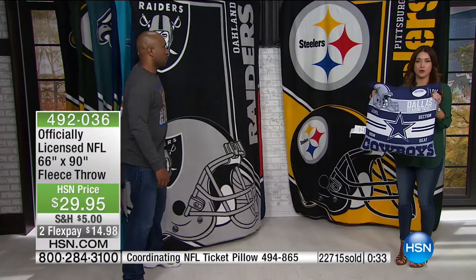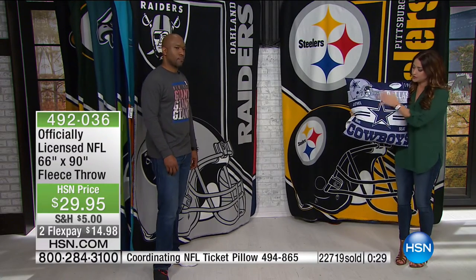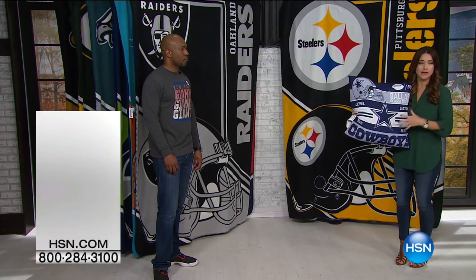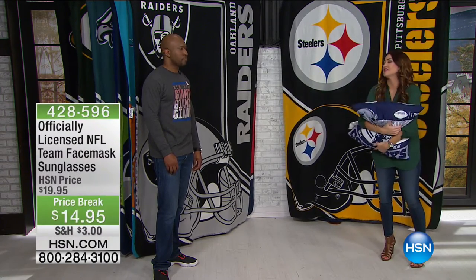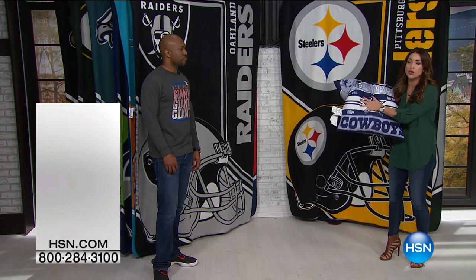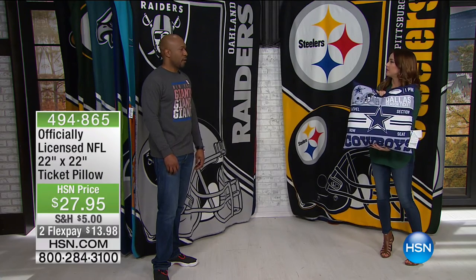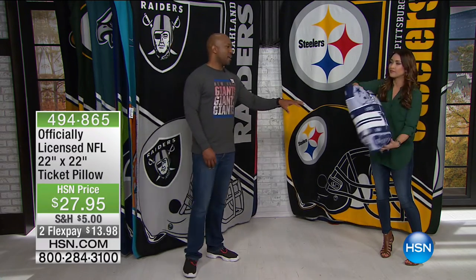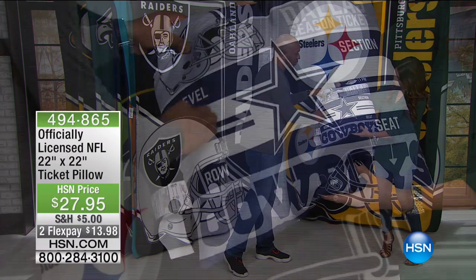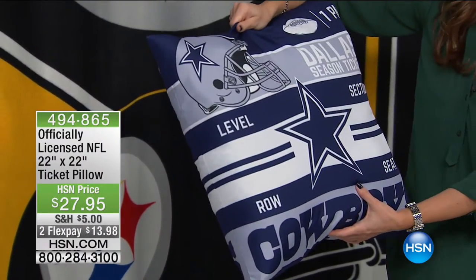This is my favorite pillow that we've done, by the way, and we do some pretty cool NFL pillows. We've had some smaller pillows in the past that had patchwork on the front, and they were really amazing. But this is the one that you're truly going to snuggle and cuddle up to on the couch, really plush and comfortable, and it's oversized too. So this is really my favorite one that we've got. Again, it's not exactly the same on both sides. It does have a different look. And with the level, section, seat and row, it's the perfect ticket pillow. Yeah, it really is. Very cool.